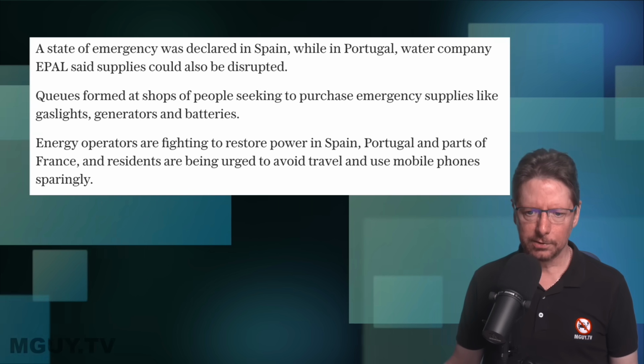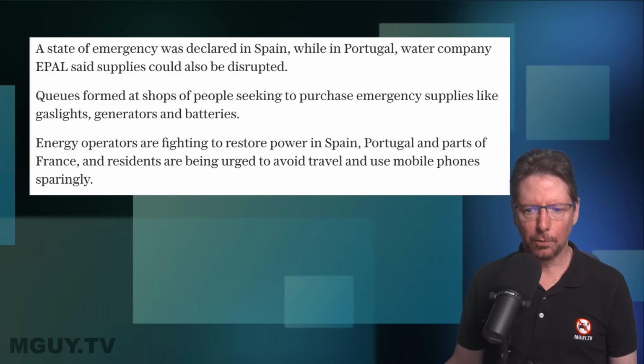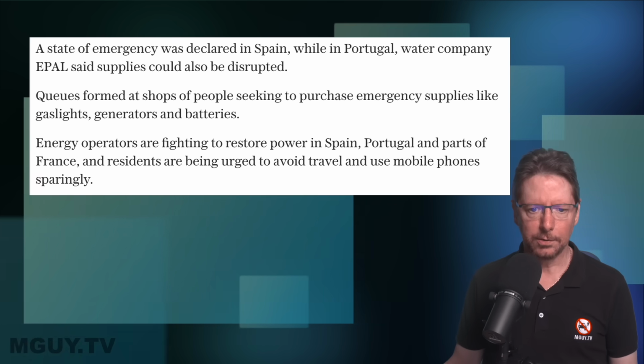Welcome to the new world of renewable power grids, people. Energy operators are fighting to restore power in Spain, Portugal and parts of France, and residents are being urged to avoid travel and use mobile phones sparingly.